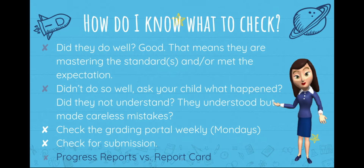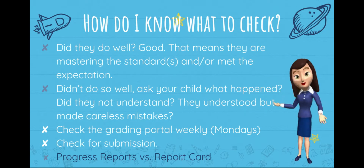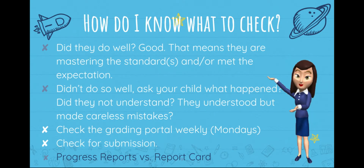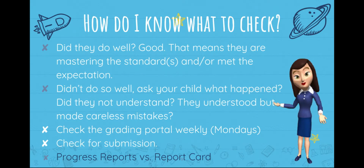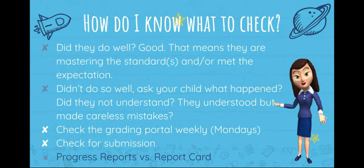Additionally, if students did well on their assignment, excellent. That means they're mastering the standard and or they're meeting the expectations. But if they did not do so well, I always have parents in the past who have emailed me, well, what happened? I don't know. Can you tell me more? First, you should go to your child. They'll be able to tell you if they did not understand, or maybe they did understand, but they made careless mistakes. So ask them first. If you can't get an understanding of what they're saying, sure, email the teacher, feel free.